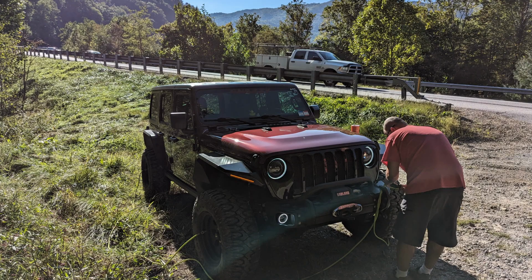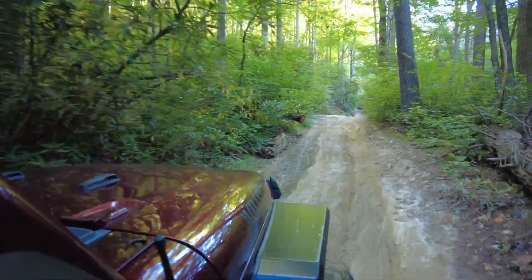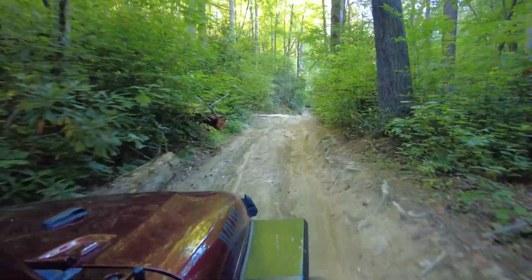There is a quick little spot you can pull over at that you're not blocking the trail or the side of the road, and you can air down. Now, if there's a group of people, that ain't gonna work. You probably do it at the rest area about a mile before this.